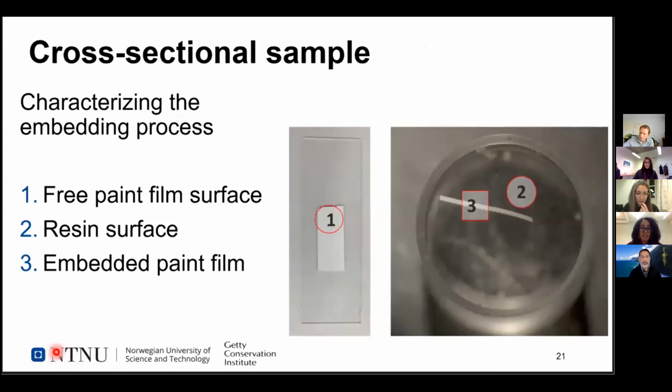To actually look at this embedding process, we needed to look at 3 different materials. We needed to look at the free film itself before it was embedded, then the surrounding resin, the Technovit, and then the sample itself, the embedded paint sample. When developing our protocol, we developed it based off of the free film because it had infinite space. Since it's nano indentation, the indents are really quite small, and on the scale of nano indentation the film is large, so there's an infinite amount of times we can test that specific sample.